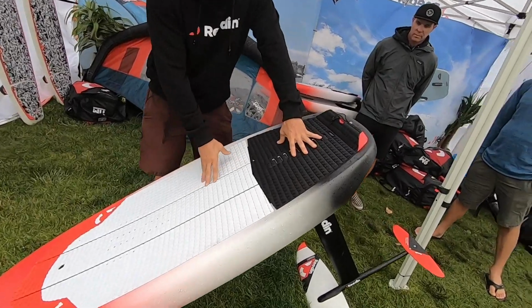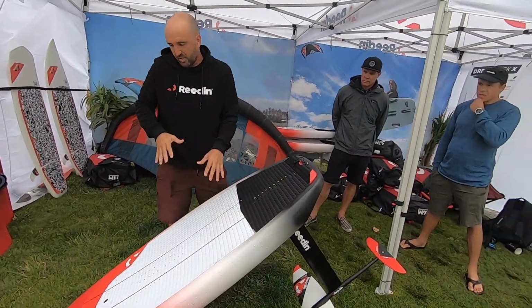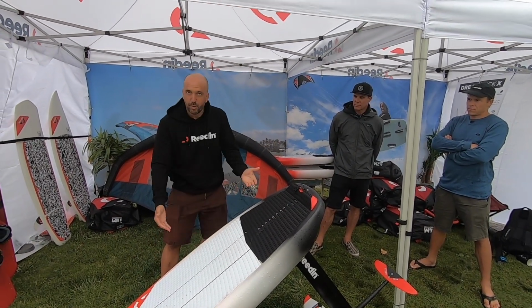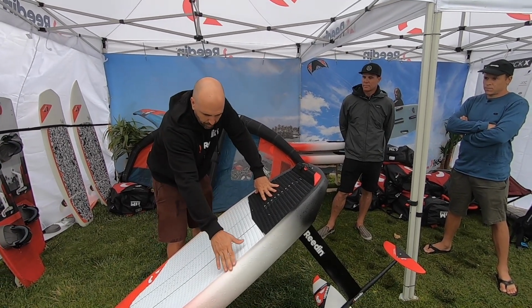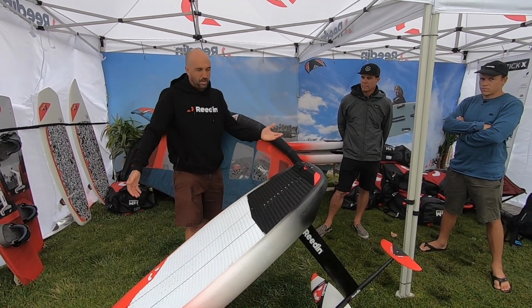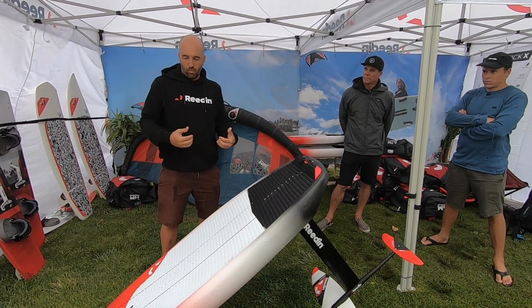On those big boards, what the concave does too is it gives you extra flotation because you displace more water when you're standing on the board. It's like a boat pretty much, so we don't have to have as much volume to get more flotation. Like this board, if you did the deck round, would probably be 125 liters. So you do get that flotation without having the extra weight and volume.